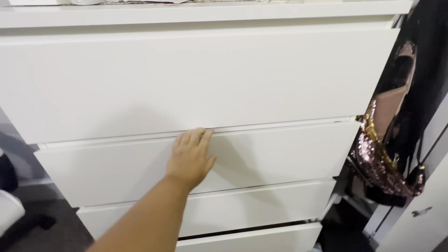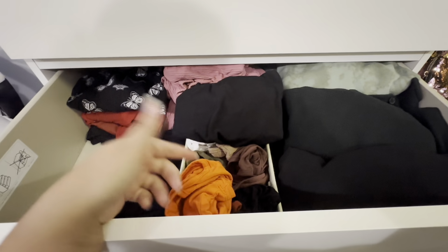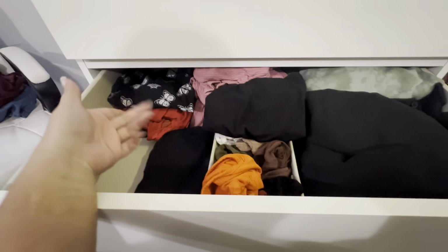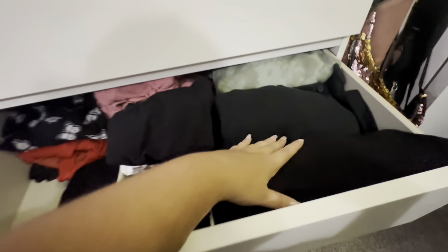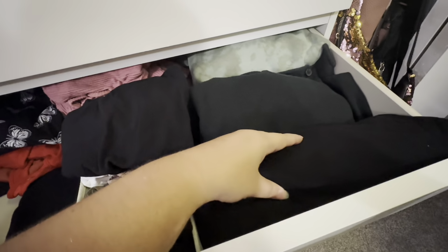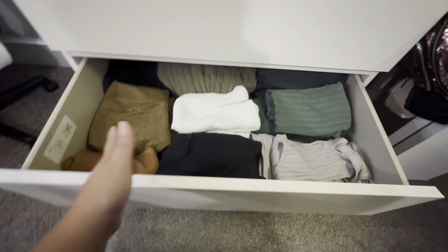I am not sure. And then what I have going on in here is basically loungy type stuff. These are just tank tops from Shein that I didn't know where to put. I have lounge tank tops. This is a jumpsuit. There's space to add stuff. And then shorts. Well, these are loungy shorts, a shorts set, and a sweatpants set. Down here is more put together kind of sets.